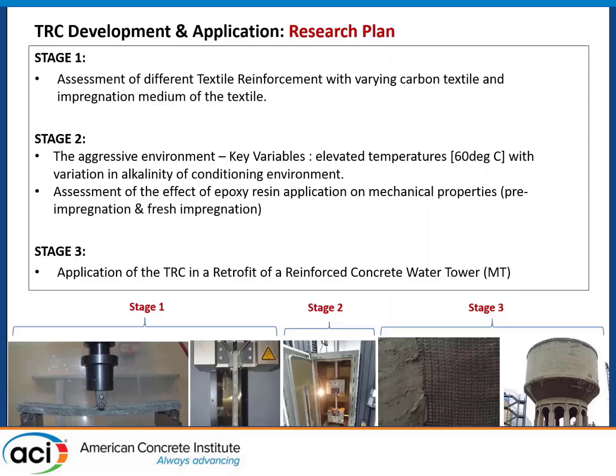In the first stage, we looked at how to identify the right solution, because some solutions on the market we tried, we were happy to use, but presented some challenges because the textile couldn't be flexible enough to be applied on a curved structure with double curvature. So this, to be honest, presented quite a challenge, because we got really nice solutions, but they were not practical for us.